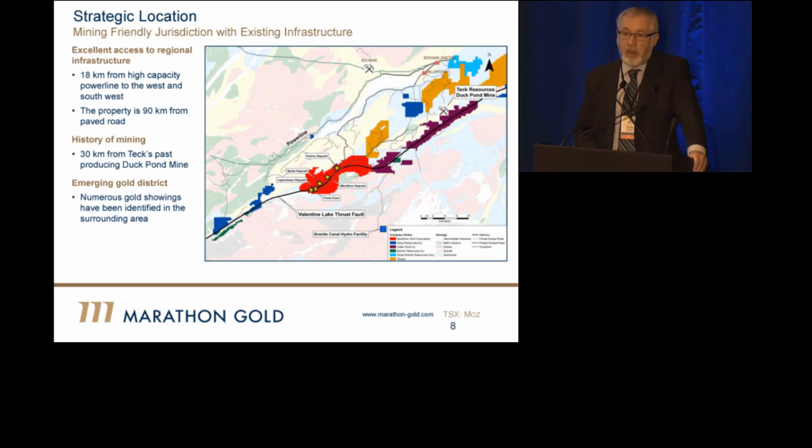We actually created a staking rush last year. All of the belt from one end of the island, 300 kilometers or so, is staked solid now because of what we've done. We have great access here, as I mentioned, all-weather road. We also have 2 power lines nearby that we can hook into at the right time. And we have a resident workforce that knows their mining, people from Duck Pond.